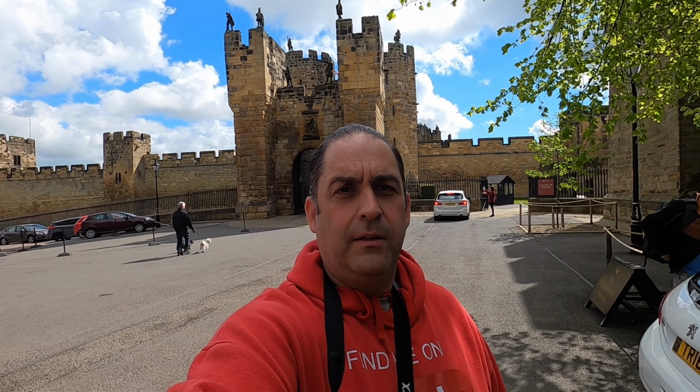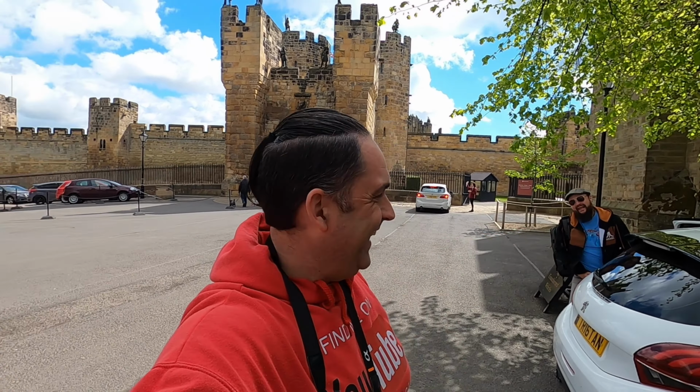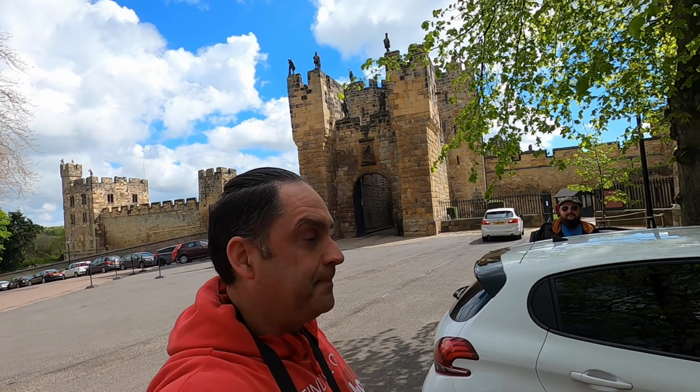Let's go! Well, here we are, we've made it. Alnwick Castle. The biggest struggle was getting that man out of bed. So we managed to get Shaggy out of bed and we are here on time. So welcome to Hogwarts.